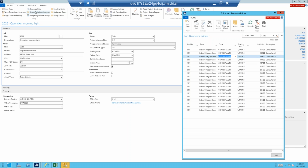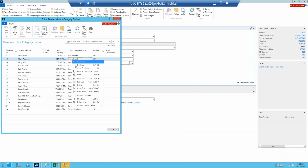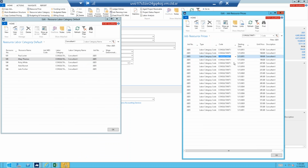And then the second thing is that you're telling the system who are the people that are working under those labor categories. So let's go ahead and filter to consultant 1. So here are the people that are under the consultant 1 labor category code. And if I pull back up that prices, here's the rates they bill at.